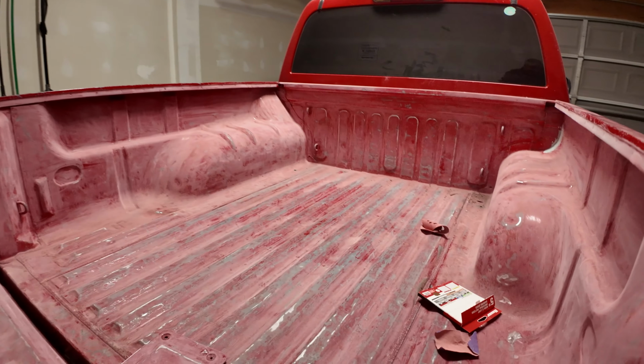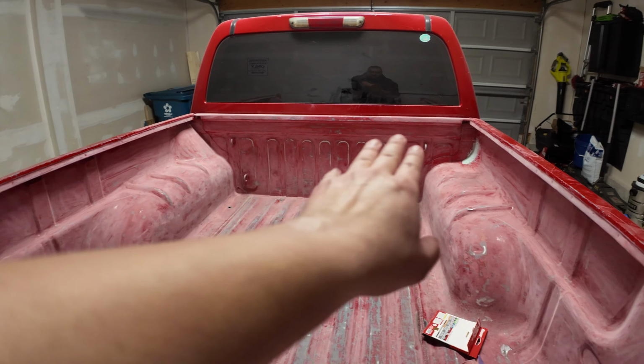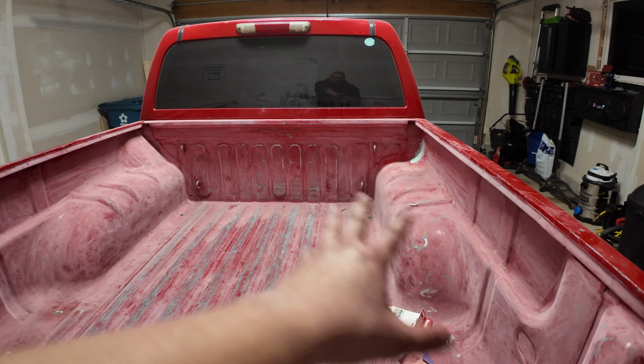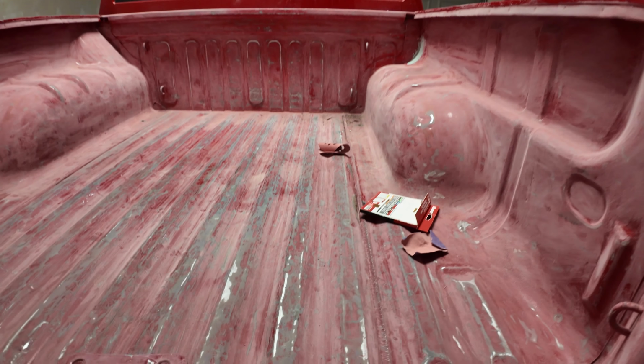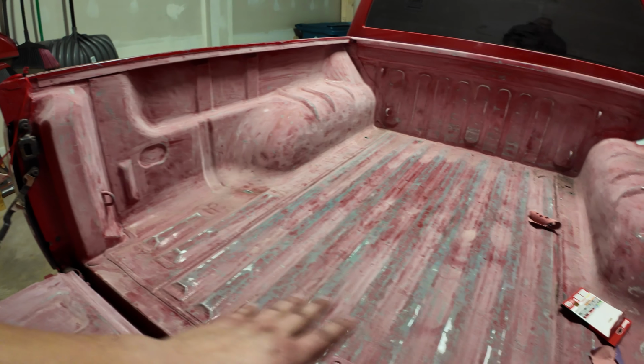Look at that. That's pretty much how it all looks right now. Now on camera, it looks like over there it's not done, but it is. I got that whole section all done, everything. Like I said, I got all this with the sander, all the crevices that are pretty much out, and the only parts I could not get were the smaller parts.